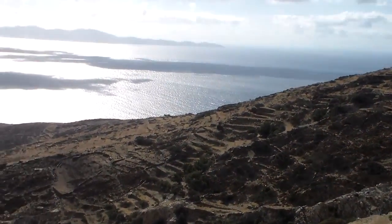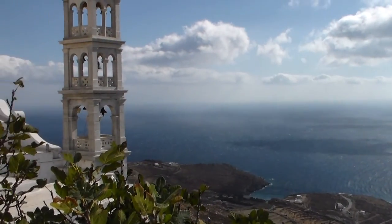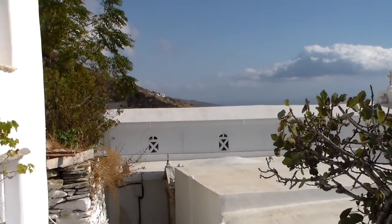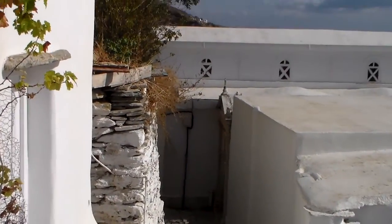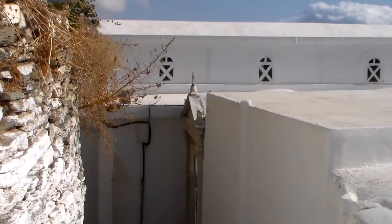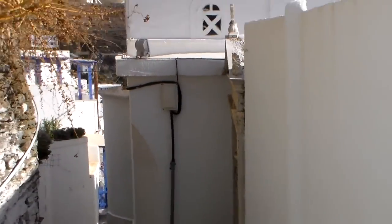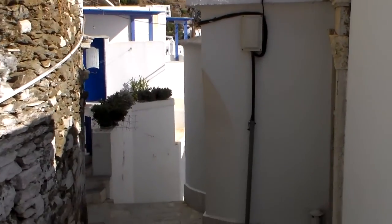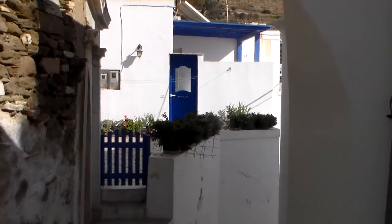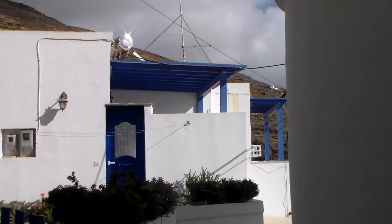Quite the views here. And the town church. And we'll go down into the village. It gets more impressive the further into the village you go. Nice little courtyard. Someone's house, I guess. Pretty nice.